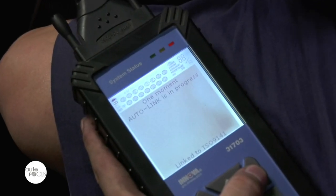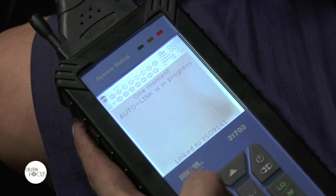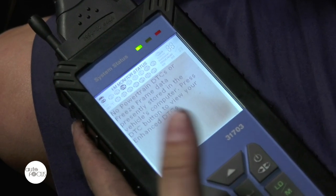This reads pretty fast. All scanners will actually have this port. It's a trapezoidal port. It's called an OBD port or onboard diagnostic port. Every car has this port. And it's always, always located somewhere here. It's standard that all car manufacturers agree to. So this will work for any car.